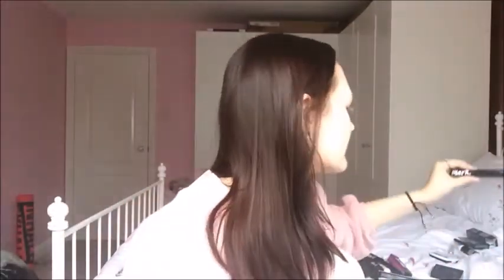So, okay, I didn't get a blush, so I'm going to go straight onto eyebrows. And I think, yep, that's it. This is it. I got a pencil because I didn't like the look of the powder really. I got this in brunette. There was just, I think, blonde, auburn and brunette.